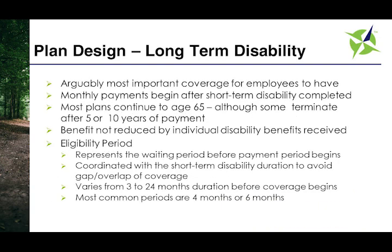Arguably, the most important coverage for employees to have is long-term disability. Monthly disability benefits are payable after a short-term eligibility period is satisfied. Most plans provide coverage up to age 65, while some might provide a maximum payout of 5 to 10 years. And group plans are not impacted by any private insurance coverage.